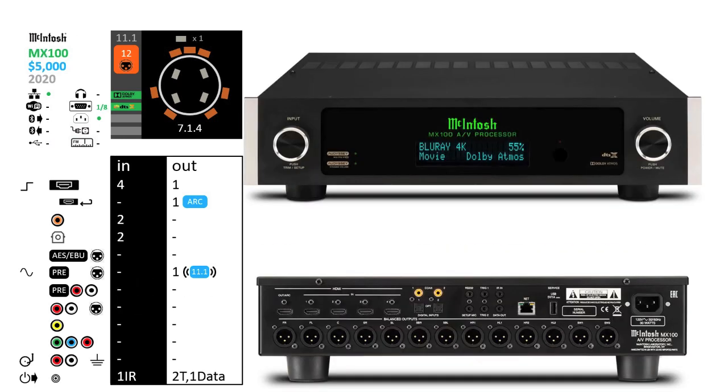The last 12-channel model is the McIntosh MX100. McIntosh has positioned the MX100 as a processor for digital sources with no analog I/O aside from the prerequisite pre-outs, which are all XLR balanced connections. Ripewave is fine dropping legacy support in general.